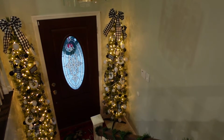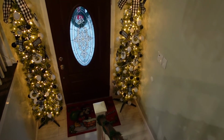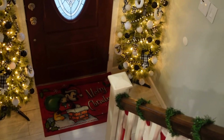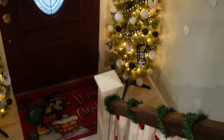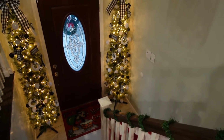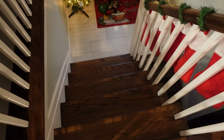Here's a look at what the trees look like when it's starting to get dark. I have them all lit up. You can see down there, we have our Mickey mat that I got from Hobby Lobby. It's tough to show you guys this because this is our front entryway and it's down some of the stairs. But anyway, you come up these stairs and I'll turn you around.